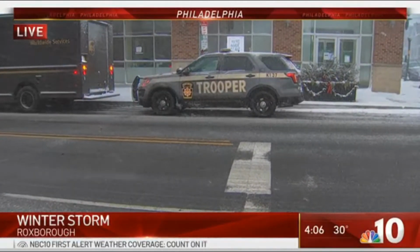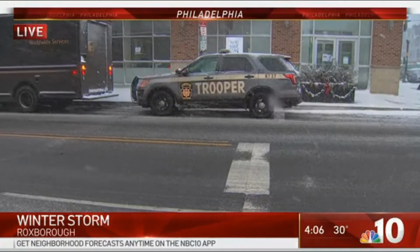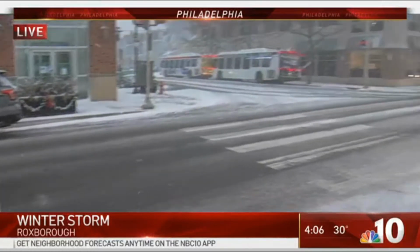Now, getting back to these roads here, I saw at least 3 wrecked cars on the way to this location. We are continuing to talk to police to see if there are any other trouble spots here in the city. Reporting live here in Roxborough, I'm Brandon Hudson, NBC10 News.